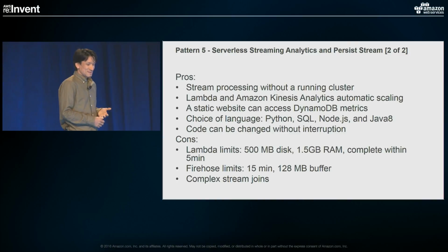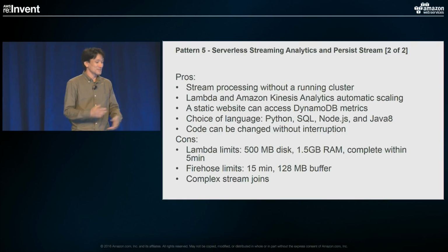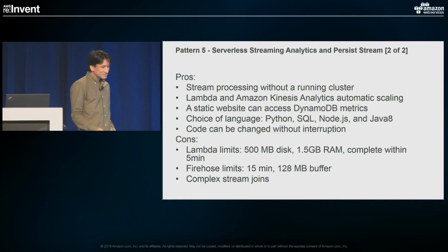The cons are, obviously, there's some Lambda limits we talked about, the Firehose, and any complex joins between multiple streams. That's just how it's architected. It's probably not the best pattern for this, and there's alternatives I'll talk about afterwards.